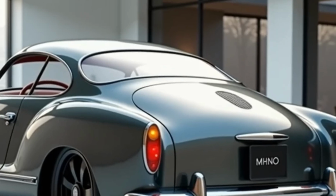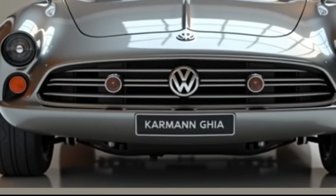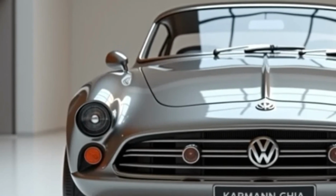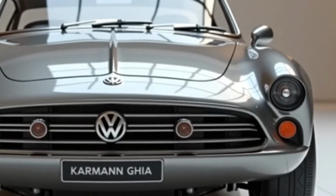The 2026 Karmann Ghia Type 14 isn't about being the fastest or the cheapest electric coupe. It's about presence, history, and emotion. It's for the driver who wants something more than just another EV. It's for someone who wants a story behind the wheel, a design that turns heads, and a ride that makes every journey feel special.